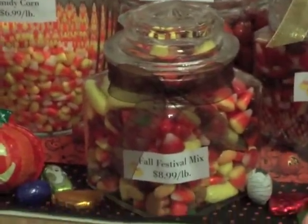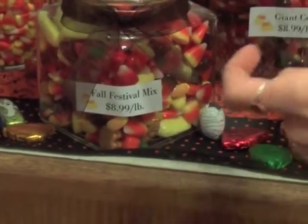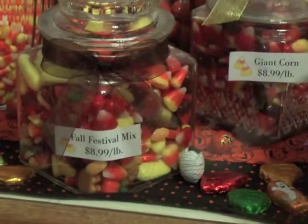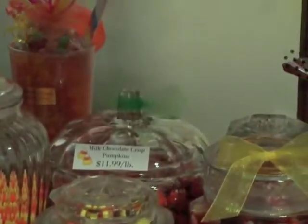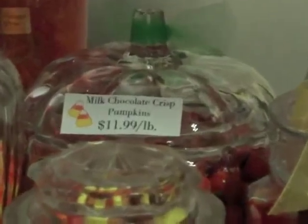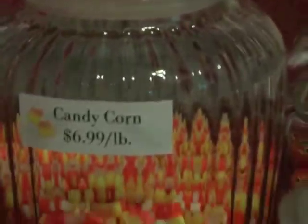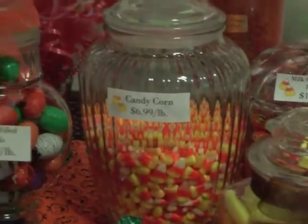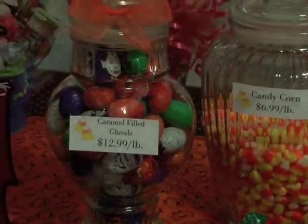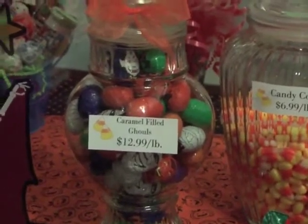There's the giant pieces of corn. There's little pumpkins, and then there's more giant corn in there. And then in the back, there's a container of milk chocolate crisp pumpkins. Those are from the Madeline Chocolate Company. And then next to that is just regular, good old-fashioned candy corn. And then the last thing there are caramel-filled ghouls. So those are milk chocolate with caramel filling.